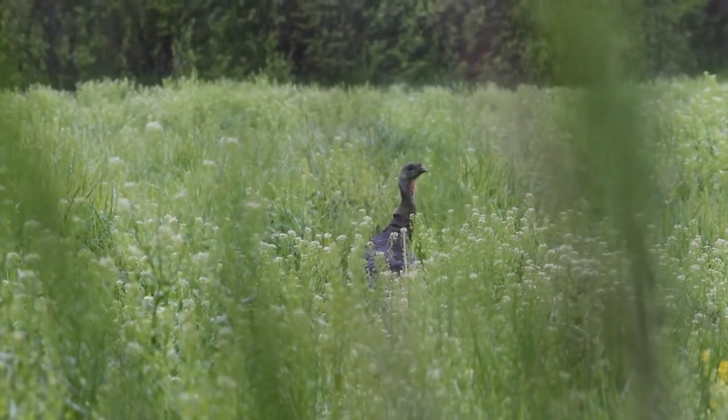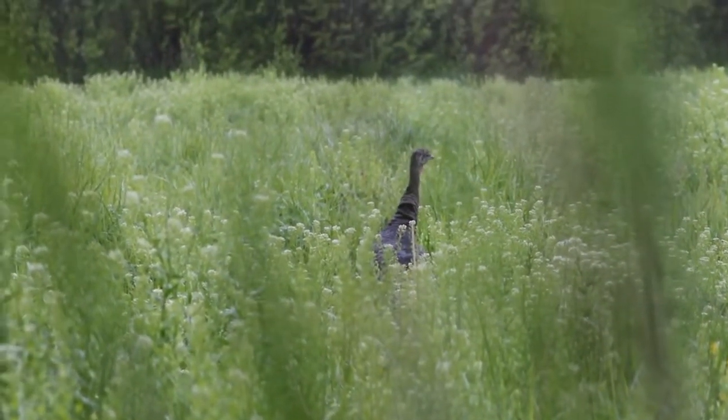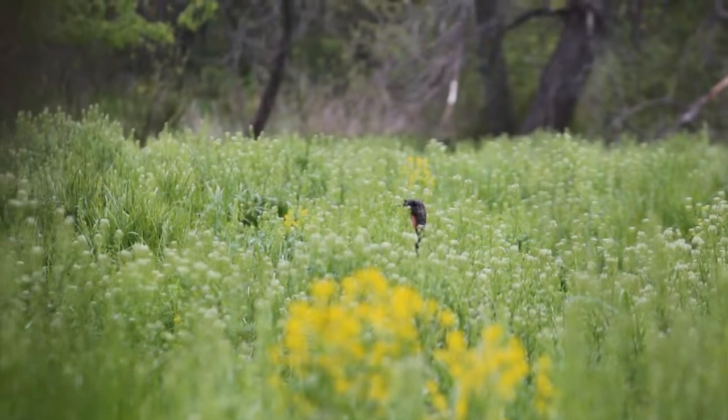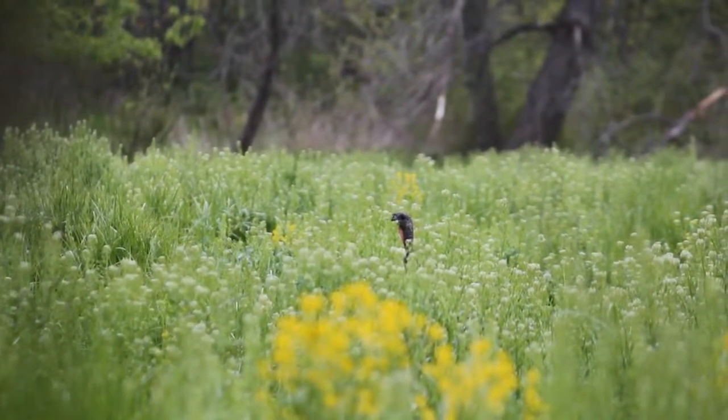One turkey did end up showing up in this field. Unfortunately, it was just a hen. She sat in front of us and fed in that field all morning and preened herself. We expected a big tom to show up any minute and use her as a decoy, but it never happened. In the end, the rain finally let up on us, and we decided to hit the road for the midday.